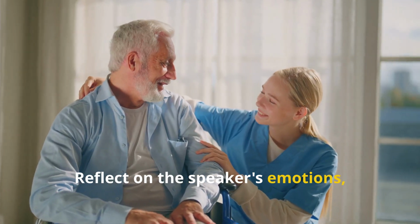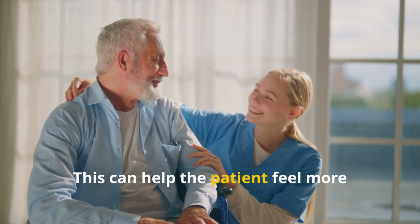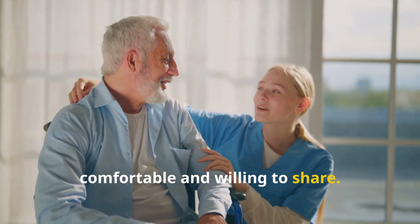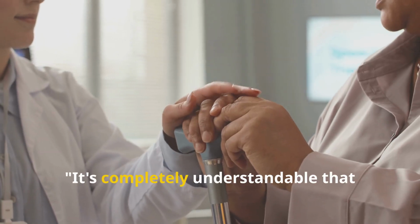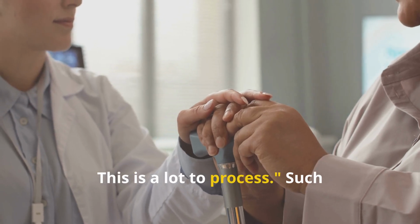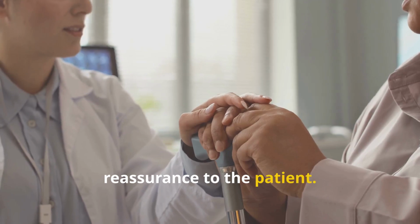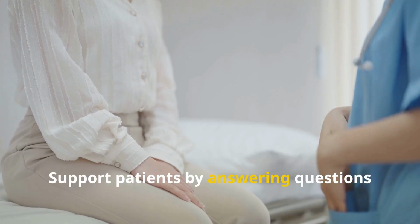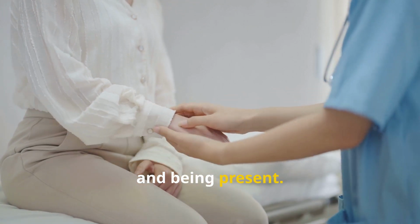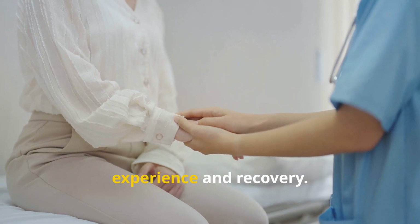Reflect on the speaker's emotions, acknowledging and validating their feelings. This can help the patient feel more comfortable and willing to share. For example, "It's completely understandable that you're feeling scared. This is a lot to process." Such statements can provide comfort and reassurance to the patient. Support patients by answering questions and being present. Your presence and attentiveness can make a significant difference in their experience and recovery.